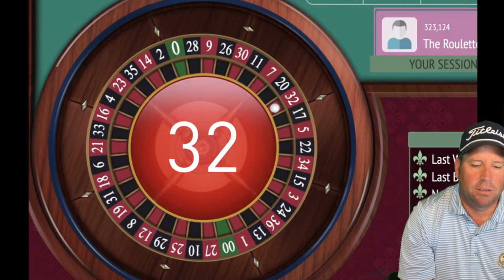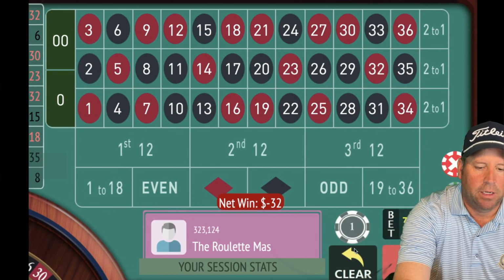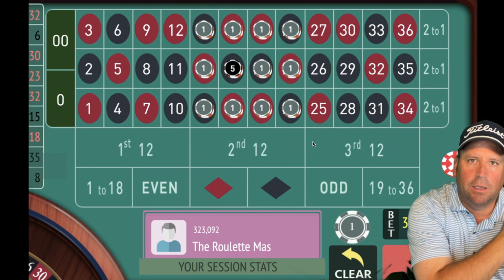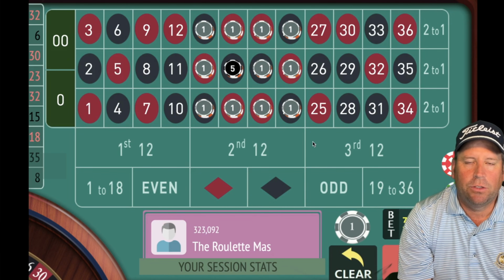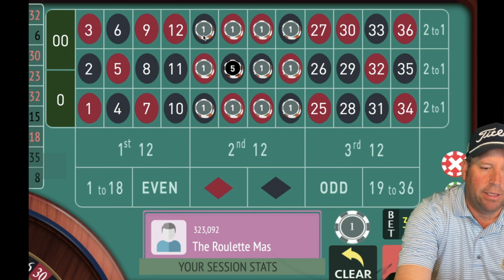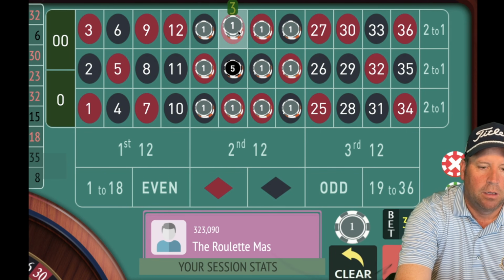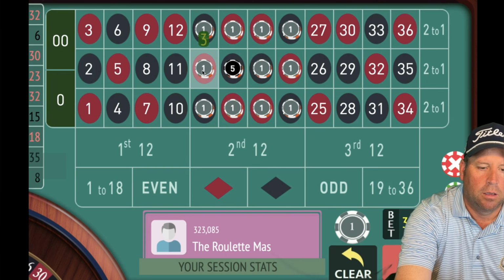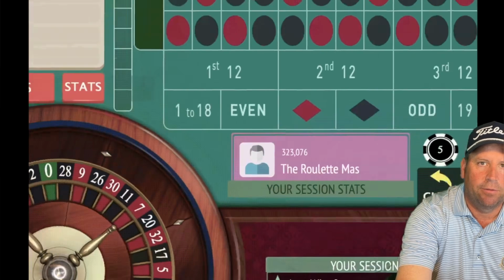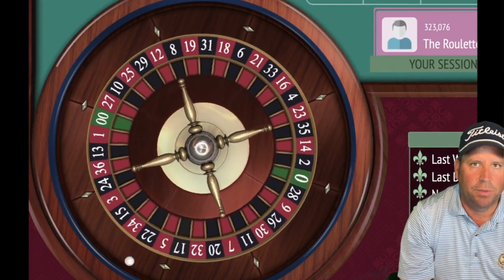That's a loss. Okay, and now we lost at 1, we lost at 1, we lost at 2. So now we add 2 plus 1, which is 3, and that's 1 more unit. So let's add that in. And then we'll need to add a 5 in. Okay, now we're at $48 total bet, and we're spinning away here.